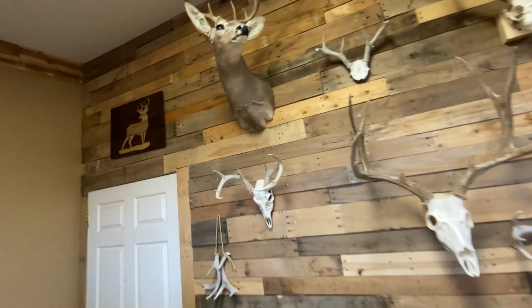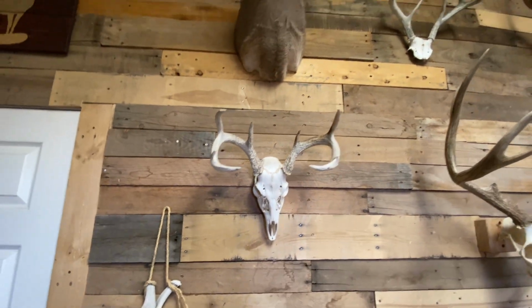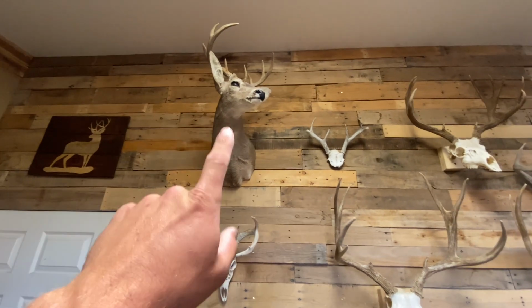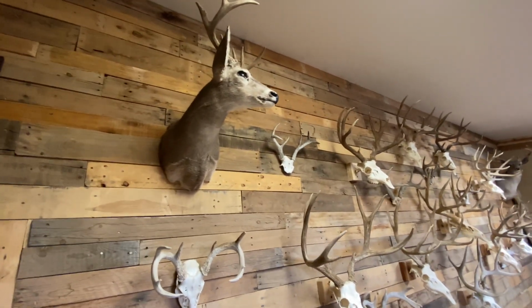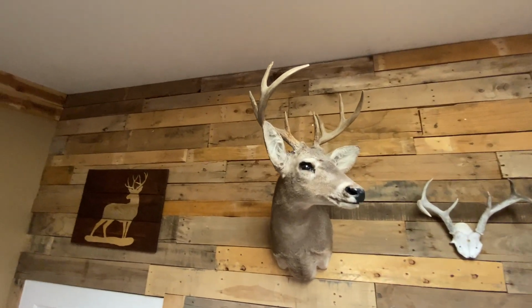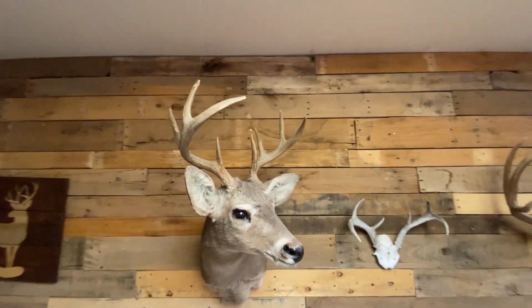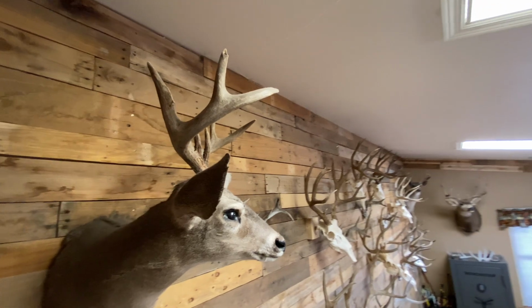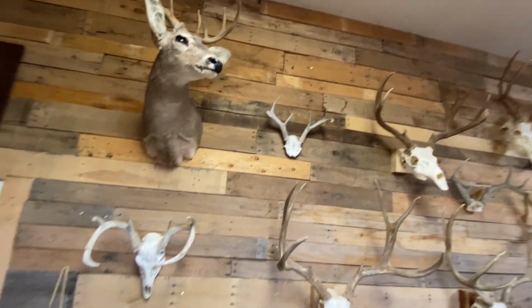So this Coues buck is a deadhead I picked up not too long ago. Just a decent little guy. This is Jared's first buck he's ever shot. I believe it scored 94 or 96. I think it was 96. Just a nice Coues buck. Good typical 3x. Just a nice little buck.